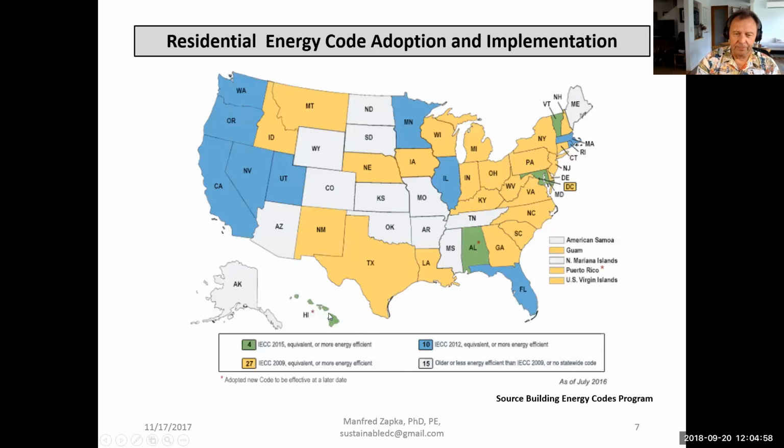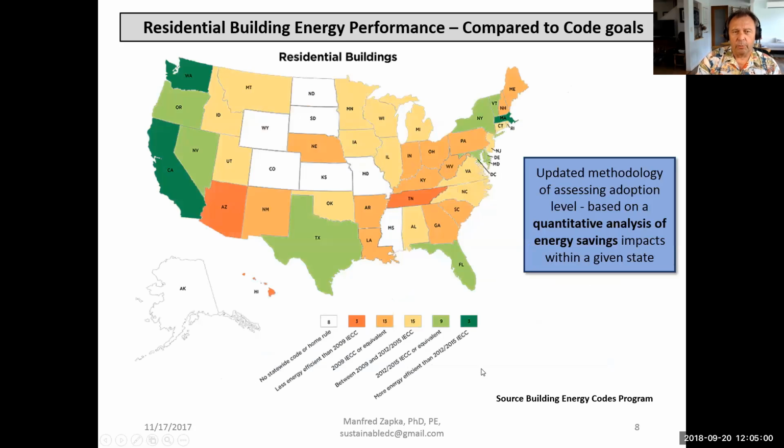That's pretty good. The other thing is actually how are we right now in terms of residential building use compared to the code goals. And then we see the dark greens, they are the most progressive. And then actually the red ones, although we have adopted the code already, we are still less energy efficient than in the 2009 IECC. So we have still a way to go.